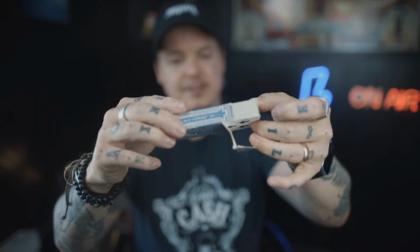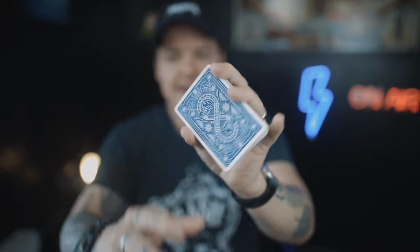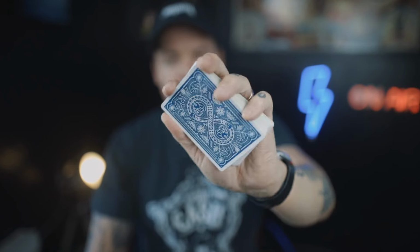But the way they feel and the way they handle is really beautiful. They're snappy, they're light, they flex quite easily. And just look at that for a back design. It's subtle, it's not too over the top cheesy.